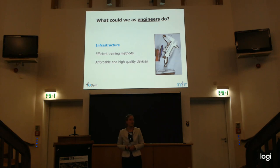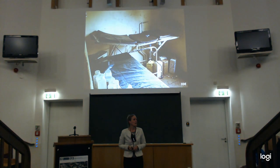Look, for example, at the infrastructure. What do you need? You need electricity, you need clean water, and better food.